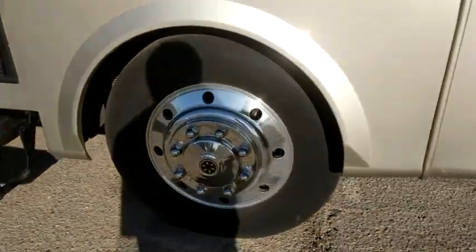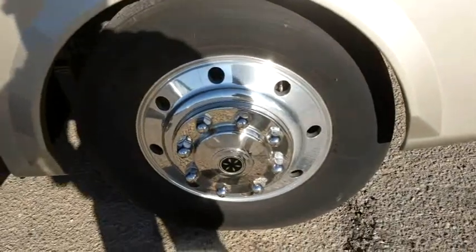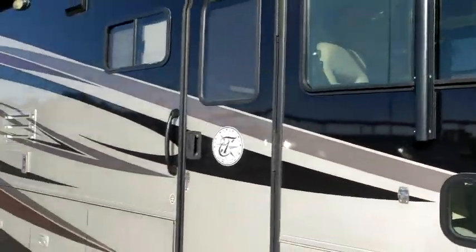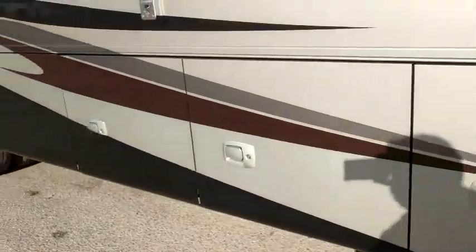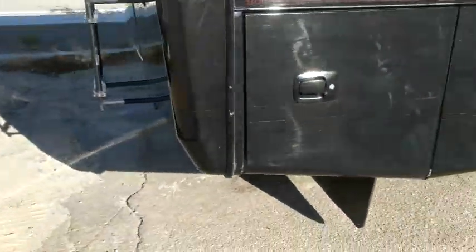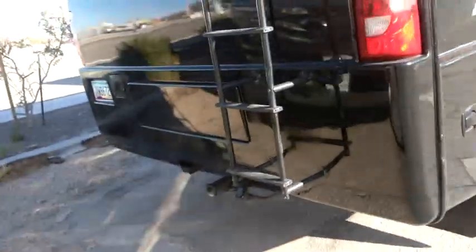Some of the outside amenities are Alcoa stainless steel rims instead of steel wheels with liners, new Toyo front tires, electric Dometic awning, electric step, basement storage galore on this. It's in beautiful condition, locally owned here. We're selling it for some folks. It's in perfect condition.